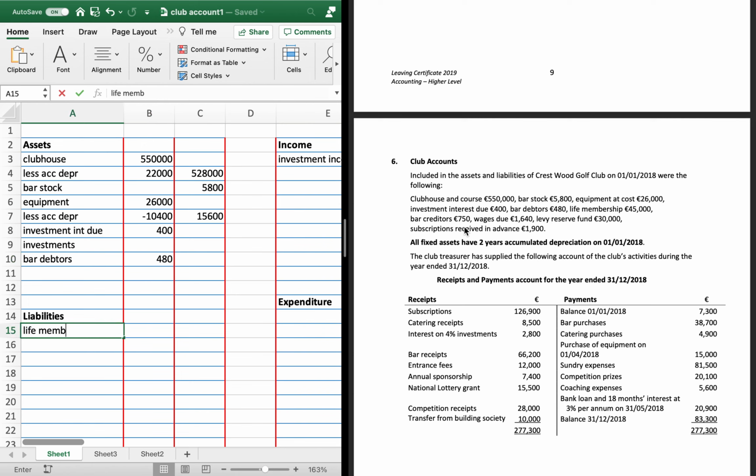Life membership is a liability, 45,000. Creditors is a liability of 750. Wages due, liability, 1640. Levy reserve fund is a liability. And subs prepaid is a liability.